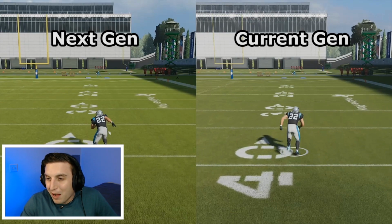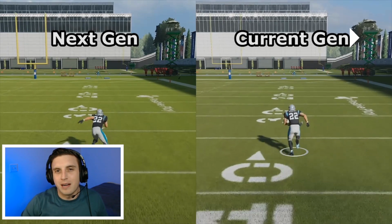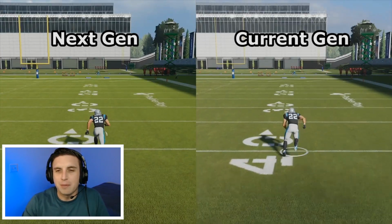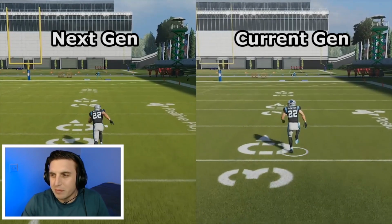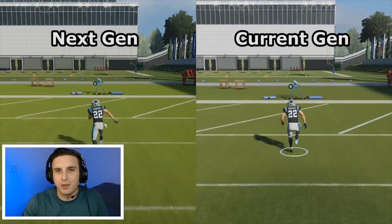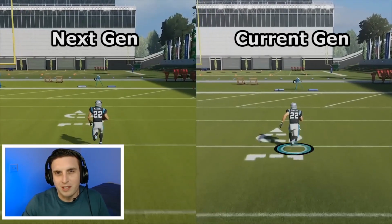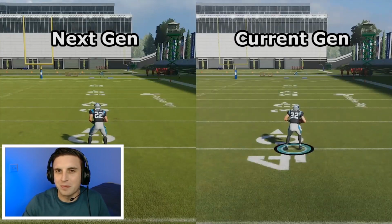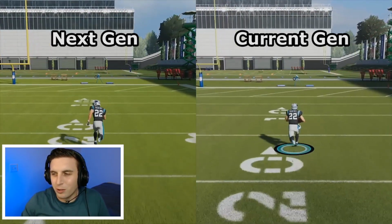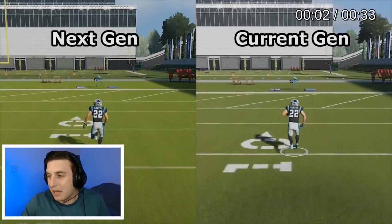So I want EA, if they ever see this, they probably will never see this, but I really want them to keep that in mind. You have to remember that this is a video game, and that at the end of the day, people are playing video games for them to be fun, and realism is not everything. There's a reason that way more people play Call of Duty than Arma 3, because people want it to feel somewhat realistic, but they don't want total realism. Total realism is not fun. Video games are an escape from reality. And so if you try to go hyper realism, it's going to be bad for the game, in my opinion.